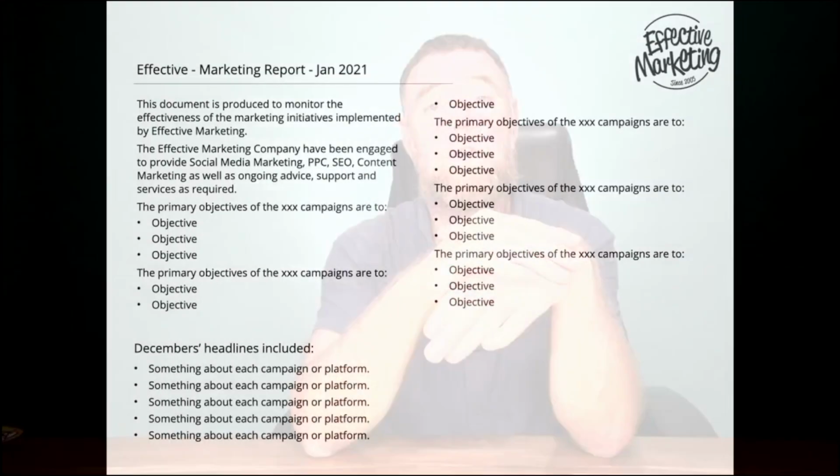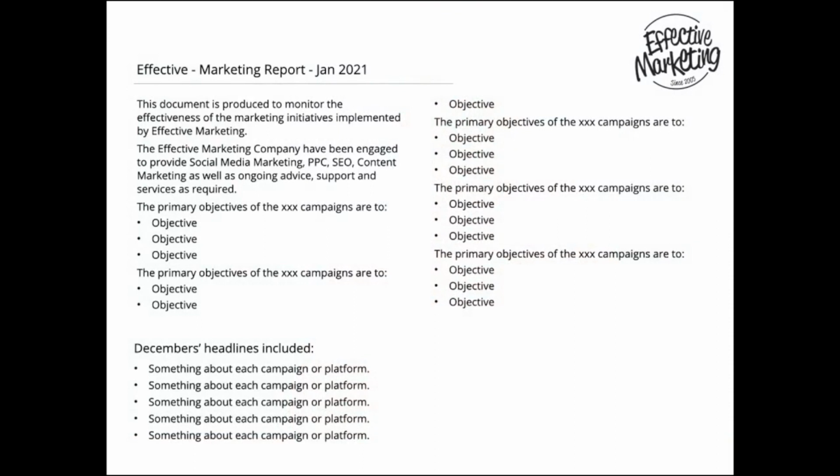So I'm hoping now that you are seeing the absolute necessity to have a marketing report, and I'm hoping actually that you are excited about putting together your marketing report. And you are probably asking, how do I produce a marketing report, or what do I include in my marketing report? So the good news for you is that I have prepared a template.